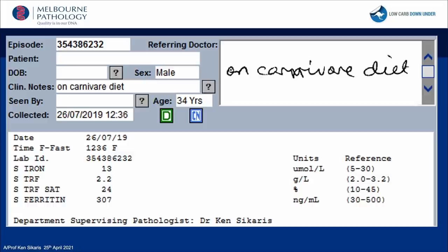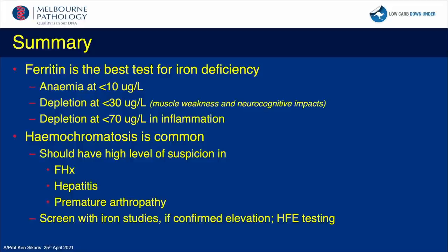Okay, so in summary, ferritin is the best test for iron deficiency. Less than 10 means you're anemic. It's a disaster. Less than 30 means you're on the way to anemia and you've got all those problems with cognition. You should be doing something. If you've got inflammation, less than 70 is a warning. Hemochromatosis is very common, so you should have a high level of suspicion if there's a family history, if there's hepatitis which is unexplained, or if there's premature joint disease. And in that situation, you should screen with iron studies and then confirm with HFE testing.